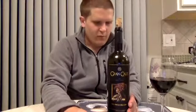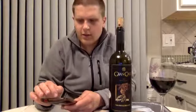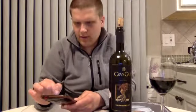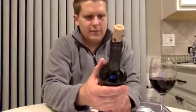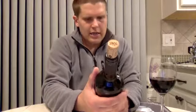I mean, this one's a relatively expensive wine, like around 40-50 bucks. Gosh, I should know how much we sell this for. Since the average price is 30, we might sell it for a little bit more, maybe 35 or 40. But it's a 2006 blend from Spain.